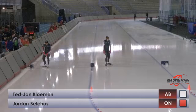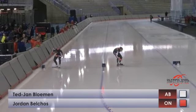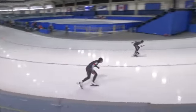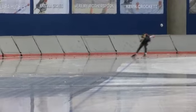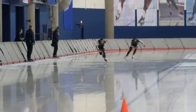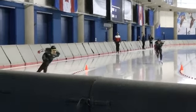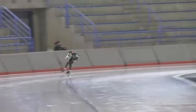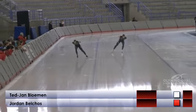So here comes our first pair. Ted-Jan Blumen and Jordan Belchos. And they're off. 25 long laps ahead of them. 400 meters a lap. 400 meters times 25 equals 10,000. This is the longest distance for men in long track speed skating.